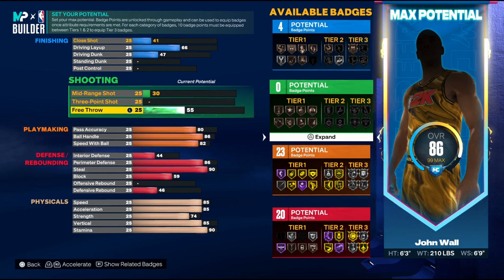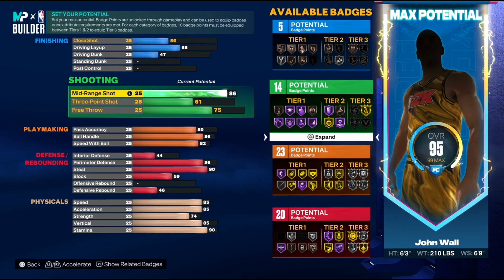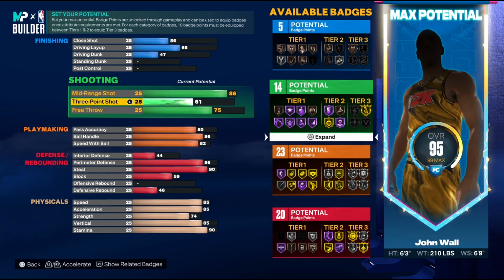Now shooting-wise, we went with a 75 when it came to the free throw. When it came to the mid-range jump shot, I went up as high as an 86 because I do respect John Wall's shooting game when it comes to the midi. Plus I did want him to have the ability of getting guard up, which just sounds and looks like a great badge, and it increases the ability to make jump shots when defenders fail to properly contest, which is what is needed, especially with a lot of people not being able to play defense properly.